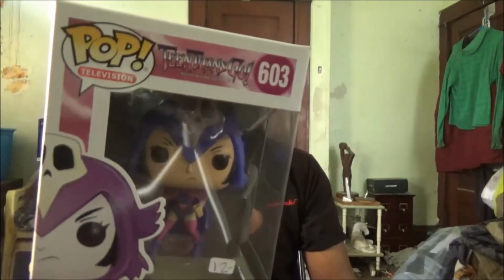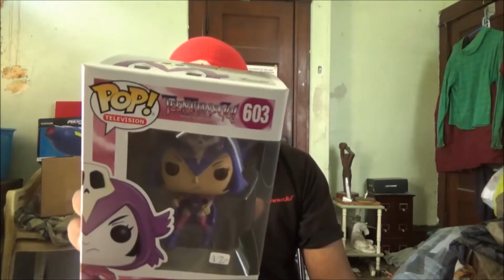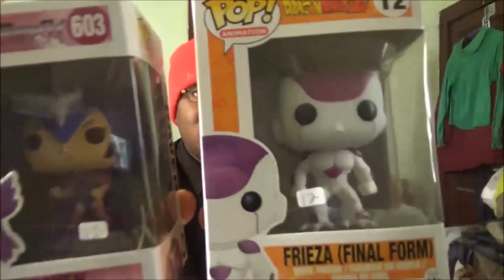And this is Raven from Teen Titans Go, Night Begins to Shine, and with Cyborg. They had Cyborg, Beast Boy, Robin, Starfire, and Bear. They had Bear, but I forgot to get it. I'm going to get it pretty soon, maybe going to Star Clippers to get Bear and maybe Starfire and all. So yeah, these are the two figures that I got.